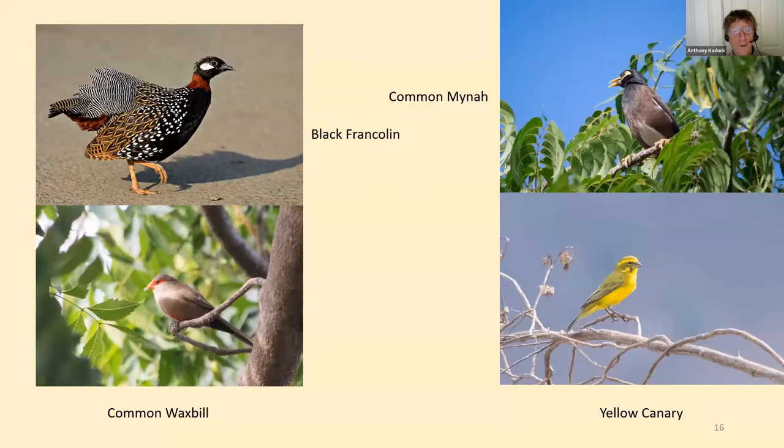And then we'll get to land birds in a moment. There are a number of species that were introduced to Ascension over the years, and these are the only ones that have actually stuck and made a go of it. The black francolin is a grouse type of species, and they're actually pretty scarce, which may have something to do with the fact that they're good eating. Common mynas, originally from the Indian subcontinent, are there in large numbers and a bit of a pest, as we'll talk about in a moment. And then the common waxbill is just a small finch type species. And we have one species of canary there that's fairly common.